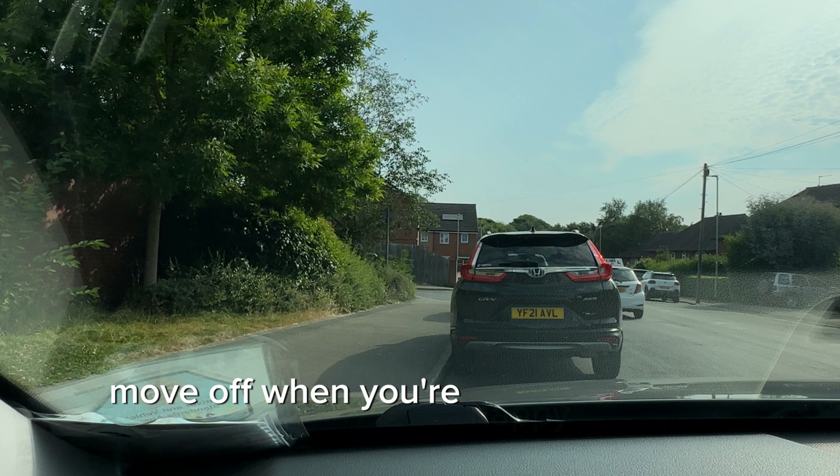Are we turning right here, by the way? Yeah, let's turn right here. Take the next road on the right, please.